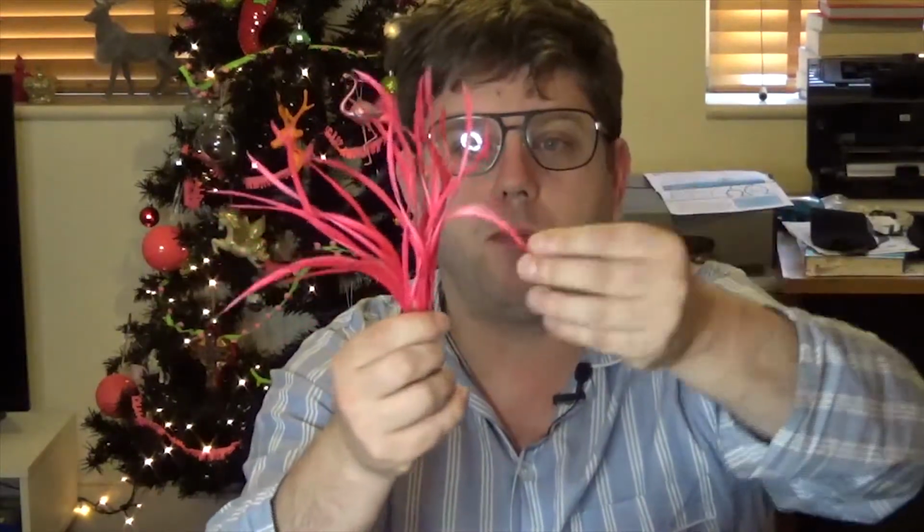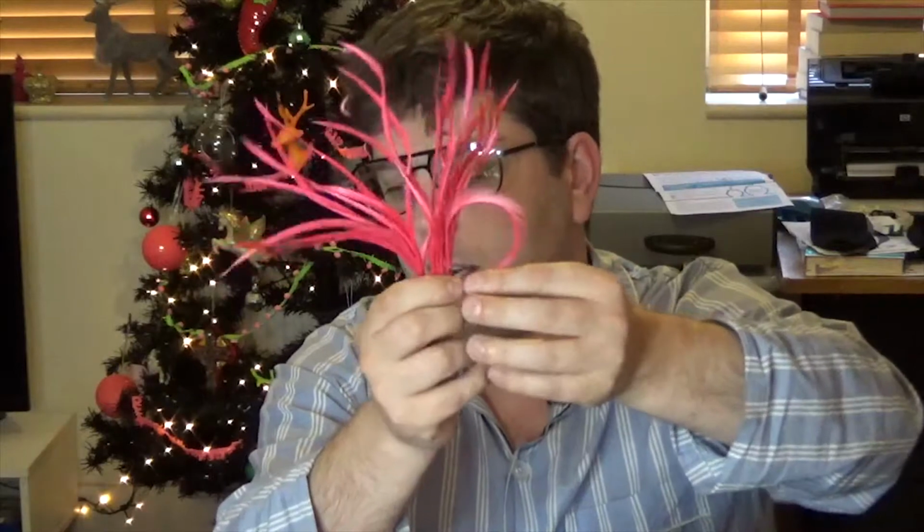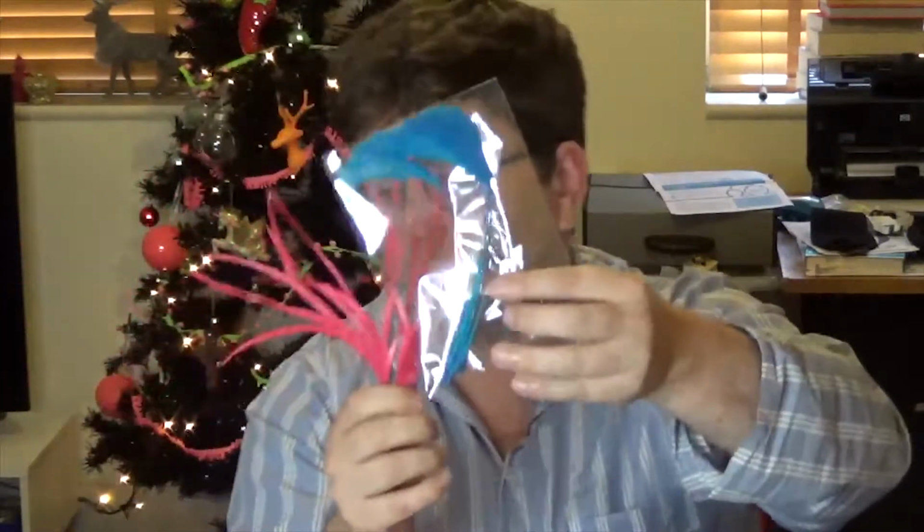Ooh! We have... Okay, so we have some pink Bayot feathers, which are really, really pretty. I do like these, and you can actually do a lot with them. Yeah, these are really nice.